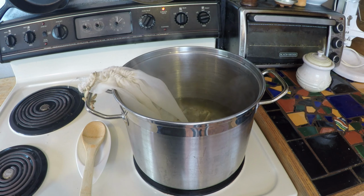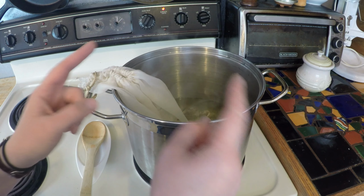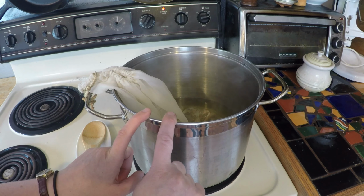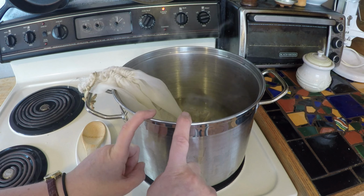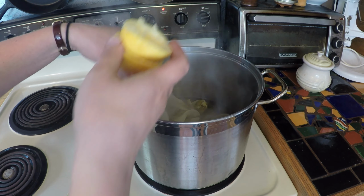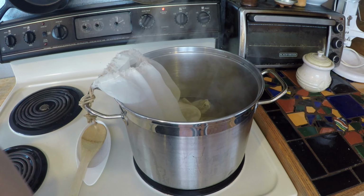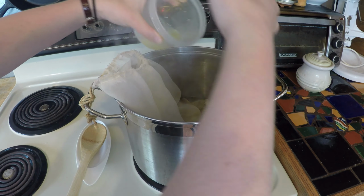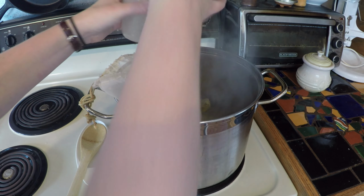of my liquid, which means I've got to double the amount of sugar. So now it's 8 cups of water, which is going to be 16 cups of sugar. Man, that's a lot of sugar. I doubled everything. I'm doubling the lemon, so there goes another set of lemon peels and some more lemon juice just to keep the acidity up.